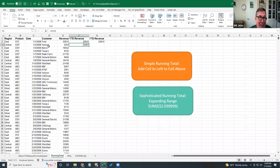Now, the reason I never liked this formula is that the formula doesn't work in cell F2, because that would be 22,810 from E2 plus the words year-to-date revenue, and that's going to create an error. I want every single formula in that column to have the exact same formula. I don't like F2 to just say equals E2. That drives me nuts, because I would have to enter the formula twice. I know that's not a big thing, but to me, that was a big thing.